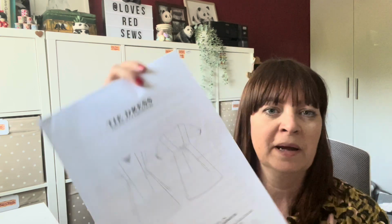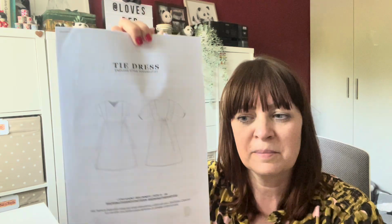So I had seen this dress online. I'd seen a couple of people had made it, but to be honest I hadn't really considered this dress, and when she gifted it to me I thought, oh great, it's something new to try, something different. I've not tried this pattern before, so I was looking forward to the challenge.